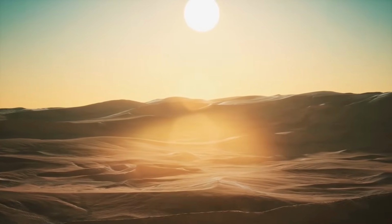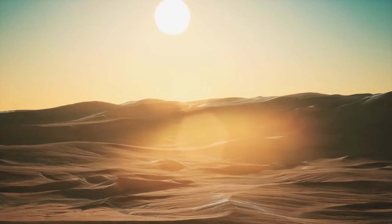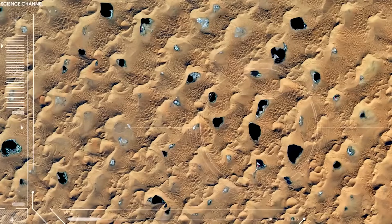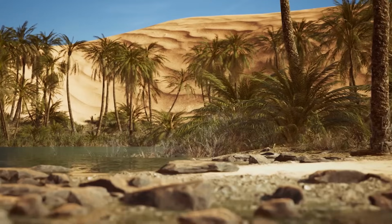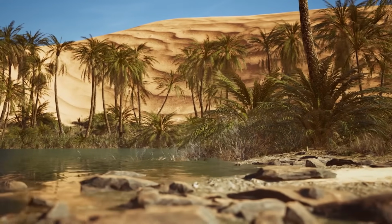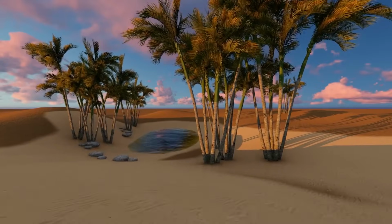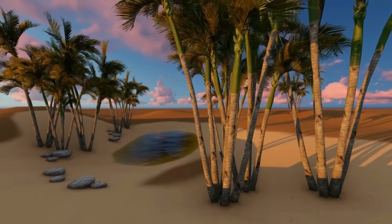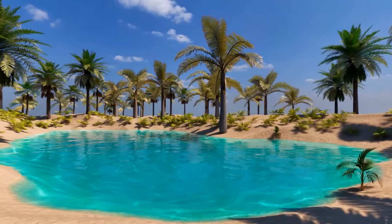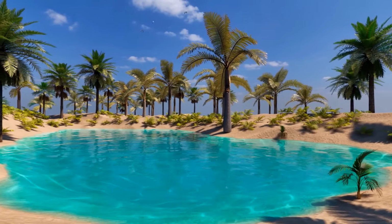Under the sun-baked sands of the Sahara Desert, a hidden world waits to be uncovered. Deep below the surface, there are lakes filled with water. These aren't just puddles, but vast underground water stores called aquifers. These big underground lakes are a hint that once upon a time, the Sahara was not as dry as it is now. It had more water and probably looked quite different.